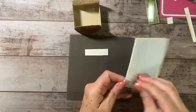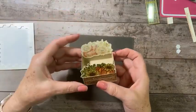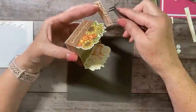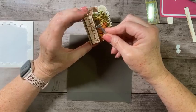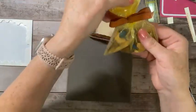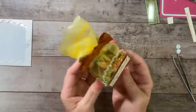is get some Stampin' Dimensionals here. I'm going to put this on our sentiment. I'm going to find that front side that we like the best again. And then we're going to add our sentiment to the front of our box and try and line up those pieces a little bit. And then there we are. Okay. And finally then we can take our little bag of treats and our 3D package is completed. Just like that.